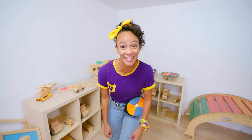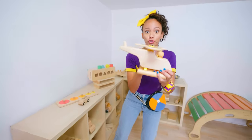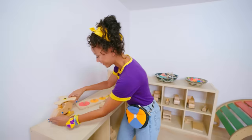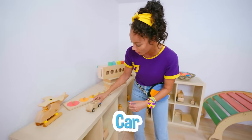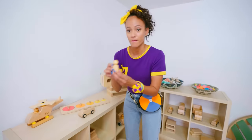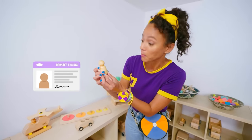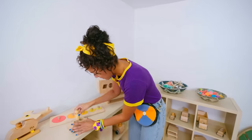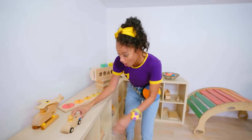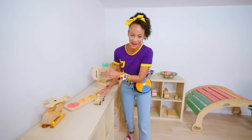There are more toys in here. A helicopter. Oh, look, a little car. Uh-oh, it needs a driver. Oh, I can drive. Oh, you can? Can I see your driver's license? Whoop, looks like you. Yep, okay, get on in. All right, enjoy the ride. Vroom, whoa, whoa, hey, slow down. My bad, it's okay.